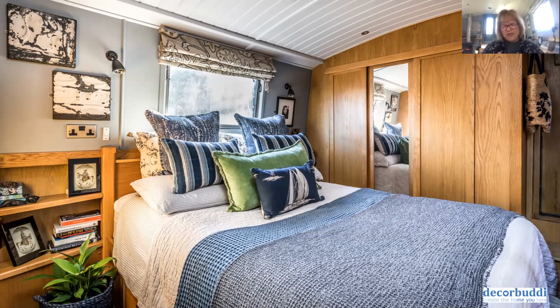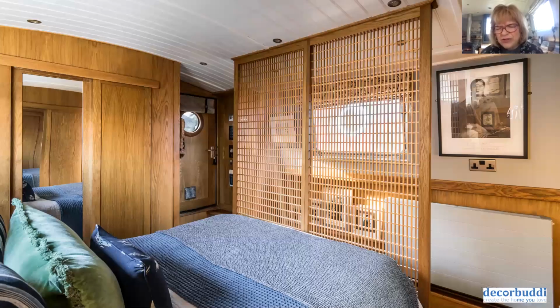And the bit that I love most about the bedroom is the screen. The screen was a bit of tatty old trellis that I found lying around in the workshop where they were building the boat. And I asked Nigel, the carpenter, Mr. Genius, to make me a screen, and he did, and I love it.